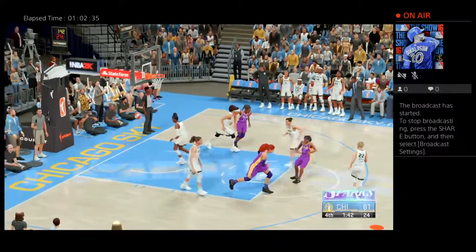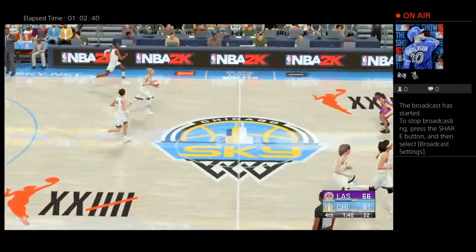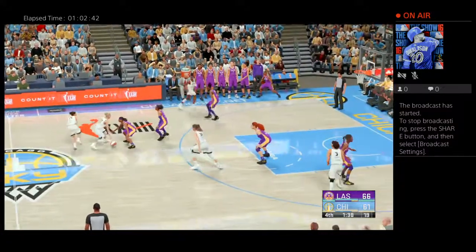And she hits both free throws. And it's a 5-point game. That was a critical trip to the stripe. They have a 2-possession lead now.